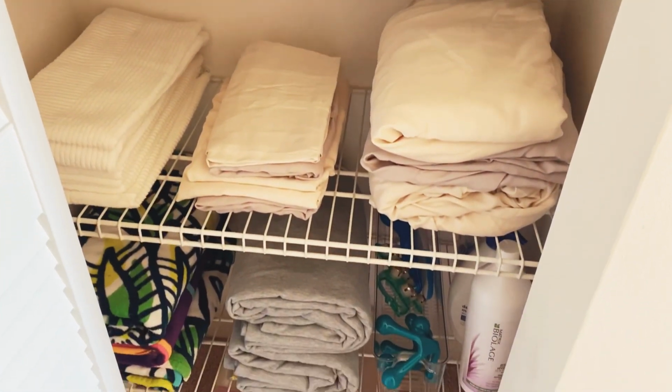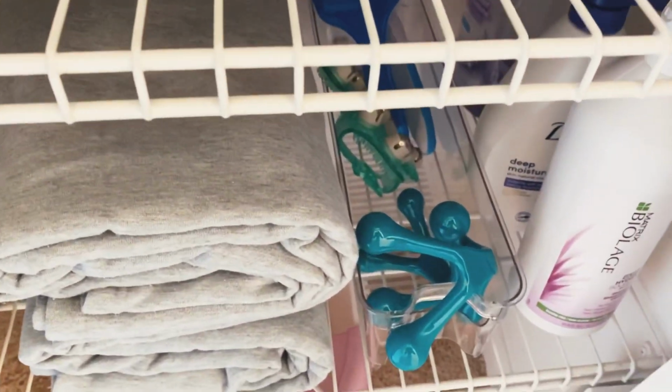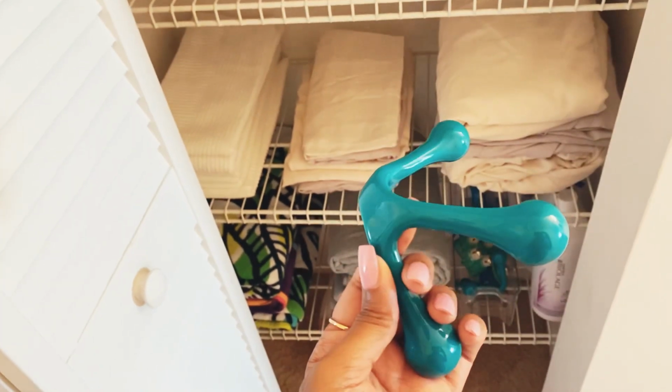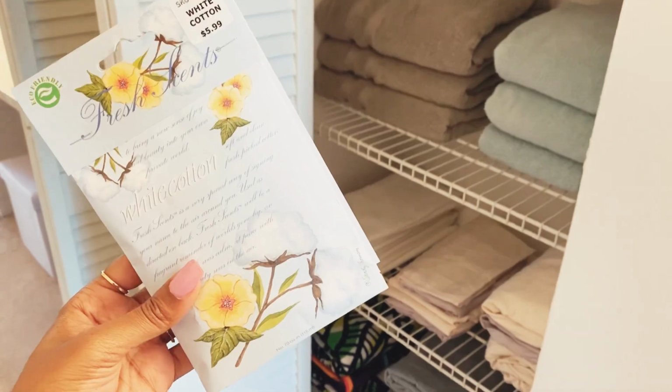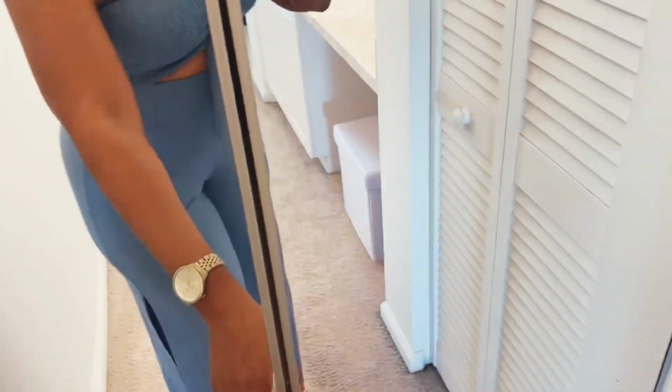Then down here, I keep my beach and pool towels, extra blankets just in case my guests get cold, stock shampoo and conditioner, and items that are perfect for massages. And to keep my drawers and closets smelling nice and fresh, I stick one of these in each of them. And I know some of you girls couldn't wait to get to this part.